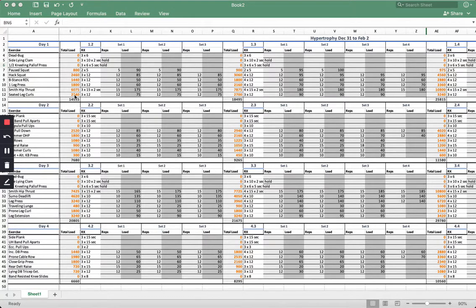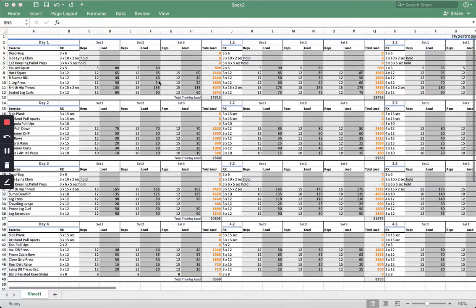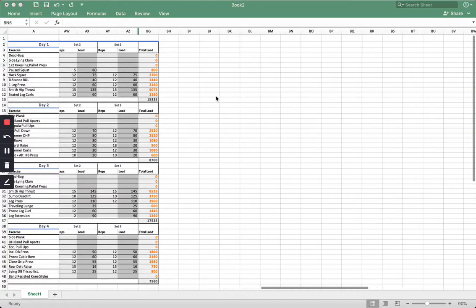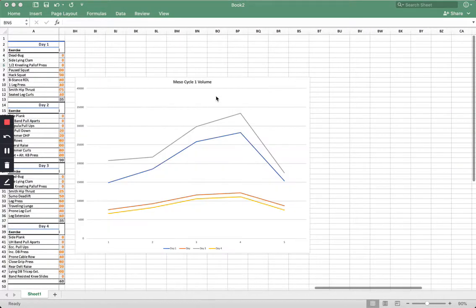And so what we have are the loads, the weeks, and then the total load, as well as the total training load for each day. And what I've made over here is a chart of the volume for this first cycle over the 5 weeks. And what we can see is for the 2 lower body days, the client is using a lot more volume, which is to be expected, bigger exercises, more weights, etc.